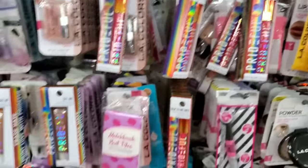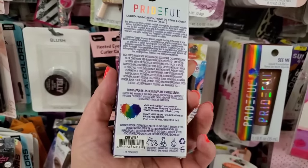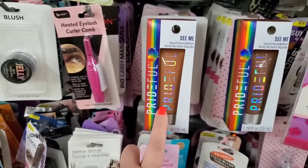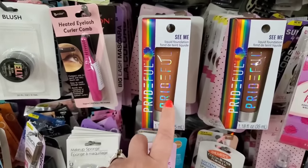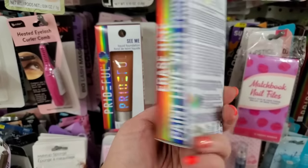What a great buy. They also have two new foundation colors. This is Chevelle, and here it is. It's actually a very different color than I've seen so far. And we have a darker shade, Joanna.